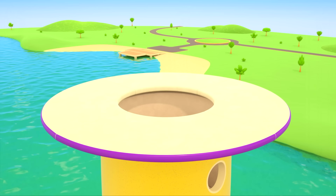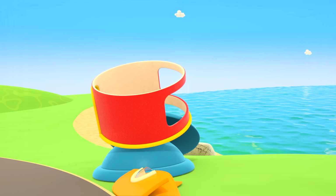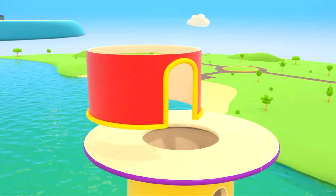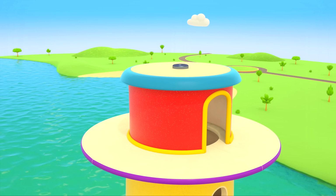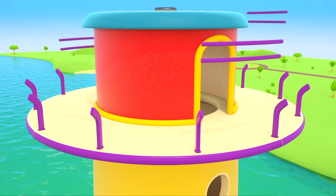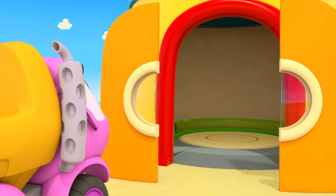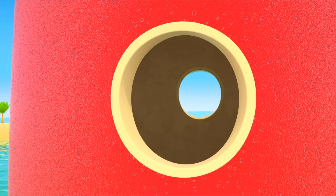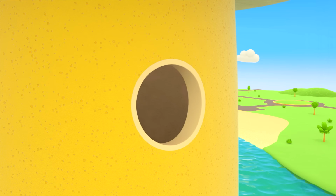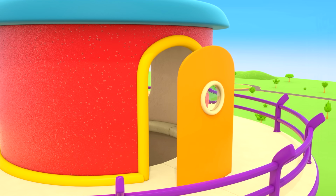There's a platform on top. On the platform goes a small red turret with a fastening for a powerful lamp. Purple fencing goes around it so that no one falls off. A door. Some round windows. A door onto the platform.